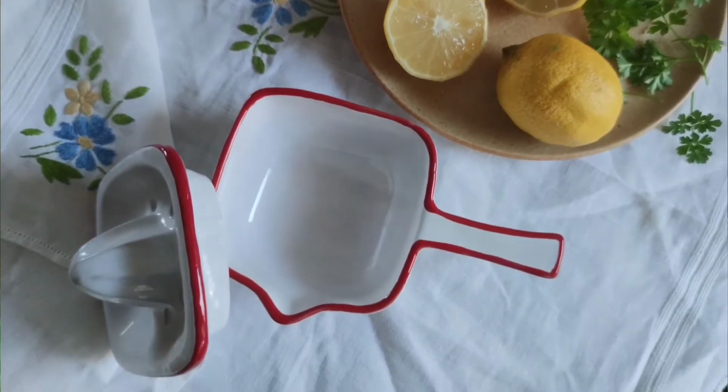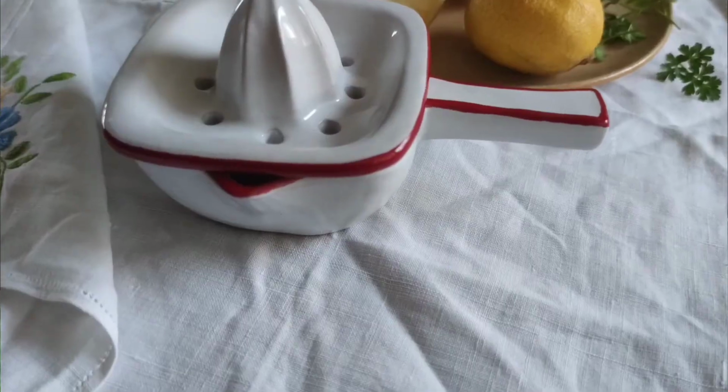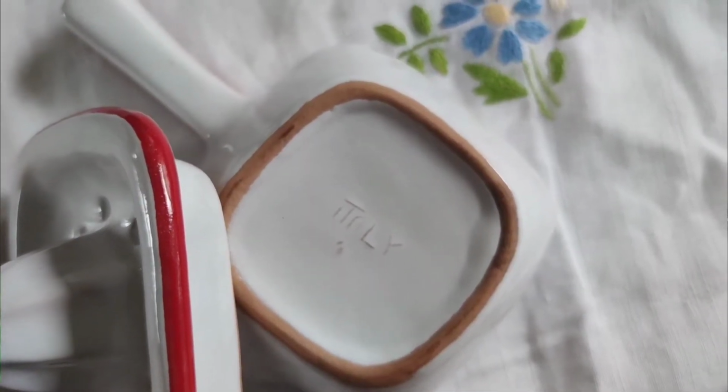It's a ceramic lemon juicer, and oh my gosh, I love this. White and red. I have a lot of tea towels of the same, like old vintage linen tea towels that have those red stripes. Just look at that. It has a little handle right here and a spout, and I just knew the moment I saw it that it's coming with me. Here it's written Italy. Oh, and it's just so pretty.